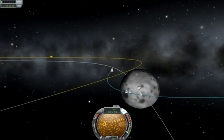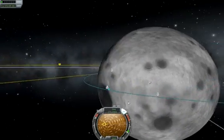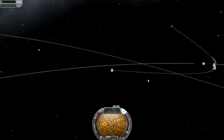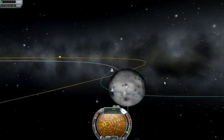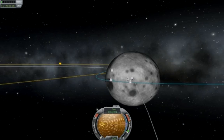Okay, periapsis, please. 7,000 meters. I want to get it closer. Okay, 7,000. Let's see if we can get it down to at least 6,000.